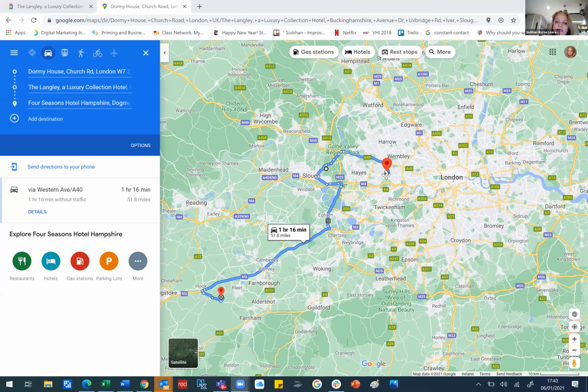So you have the 4 Seasons here where the red circle is. Can people see the map on this? Yes. Okay, so this is where the 4 Seasons is. Here is where the Langley should be. Sorry, that's not us. The furthest away one is the 4 Seasons. So the Langley, the 4 Seasons. No, we're down there by Fleet, Farnborough. See, it's got 1 hour 16 minutes, and you go down to the bottom. That red dot's us. Near Basingstoke, Farnham, Aldershot.